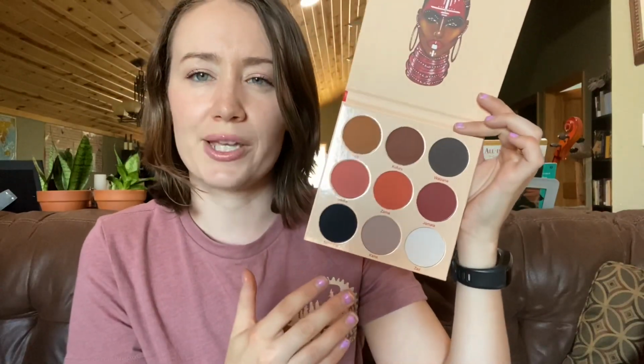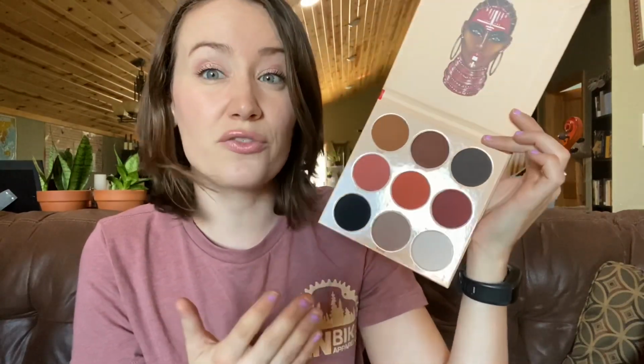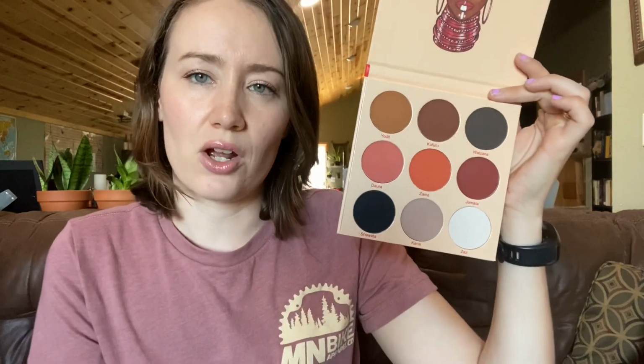There's only a few shades in this palette that I would reach for, and even the ones that are like, and I'm looking at some of the lighter shades, like this one, for instance, I just don't wear that type of warm tone very often. So let me quick show you those mattes. What fingers did I use? But look at that orange, isn't that pretty? So the shades in it are really, really nice.